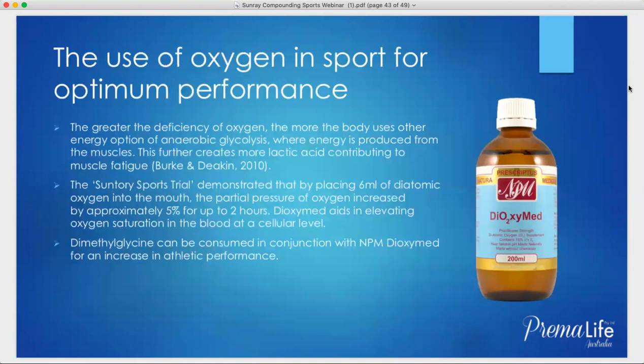And there's also an energetic effect. There's a biophotonic effect. Doxymed can be put into a glass of water. You can't pre-mix it, but because it's alkaline, you can also put 12 to 15 drops of Polyvital in there if you want a really quick surge of energy. It will change the blood in minutes. We do have a study that we can send out to you. Sorry, not a study: there's a YouTube clip on the bloods before and after using Polyvital as an alkaline supplement, but also as a redox supplement that you can use in conjunction with Doxymed. Dimethylglycine can be consumed in conjunction for an increase in athletic performance. Next one.